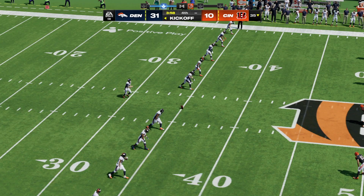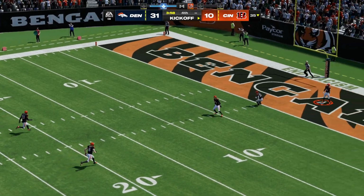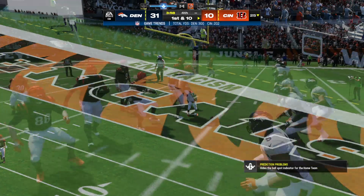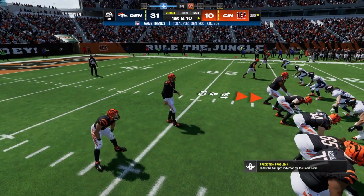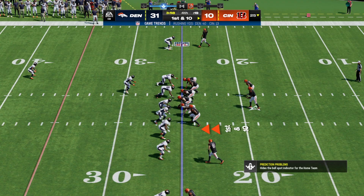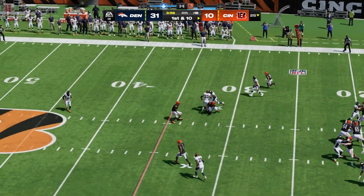Following the made field goal, Lutz to kick it away. And this will not be brought out. It's a touchback. The Bengals drive about to get going. And last time, went for it on 4th, didn't get it. We'll see if they can pick themselves up off the mat and do better this go around.